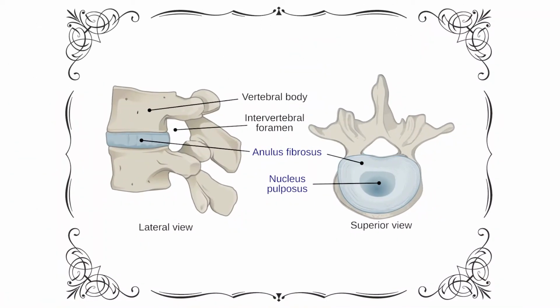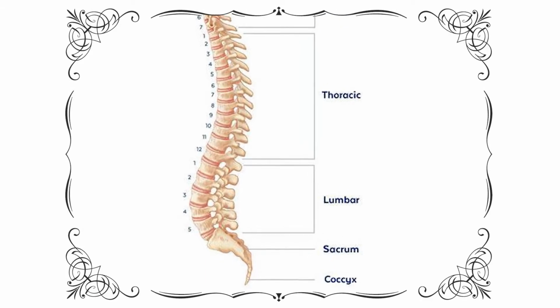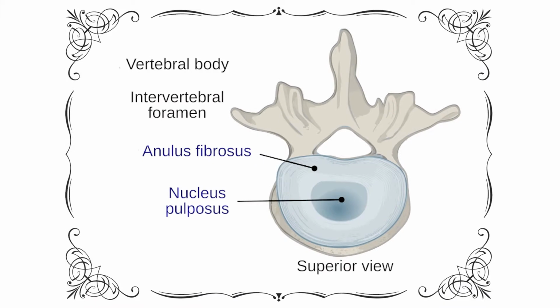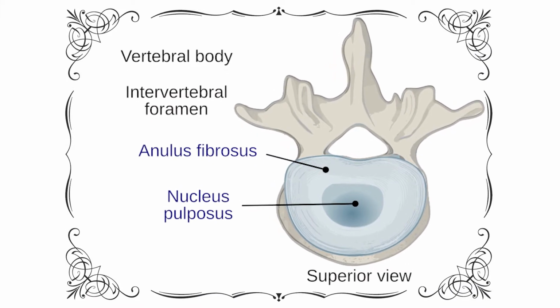The spinal disc is located in between the bones, and we have so many of them. In the middle of the disc, there is a nucleus pulposus, the soft part of the disc, which contains jelly-like material. This gives the spine the flexibility. It also acts like a cushion to absorb the shock if we do activities such as running or jumping.